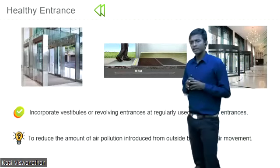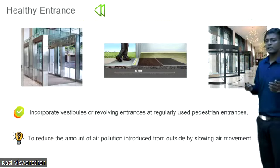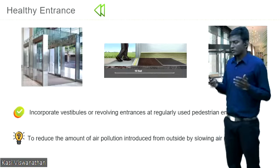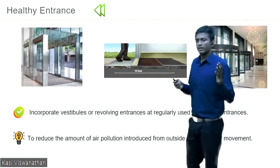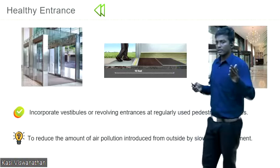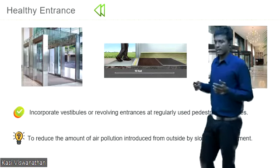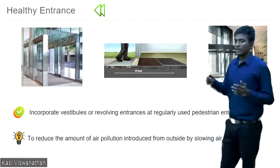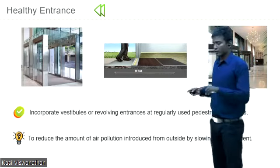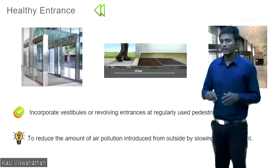And as a first thing, we need to create healthy entrances at our regularly used pedestrian entryways. That means we need to implement a vestibule entrance or revolving entrance along with touch-off technologies like rollout mats, grills and composites for a length of 10 feet in the direction we are going to walk. Sorry, I mean the direction we are going to get into our building.